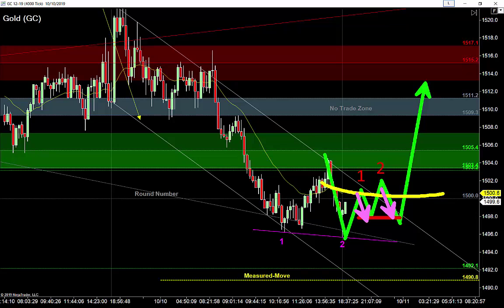So again, 1, 2 for the bears. Look how I draw this. Make sure the 2 tries are higher, not lower, and get that trap low for that buy going back higher again.